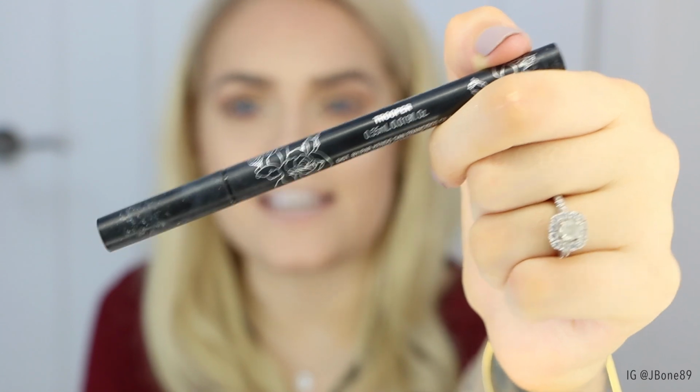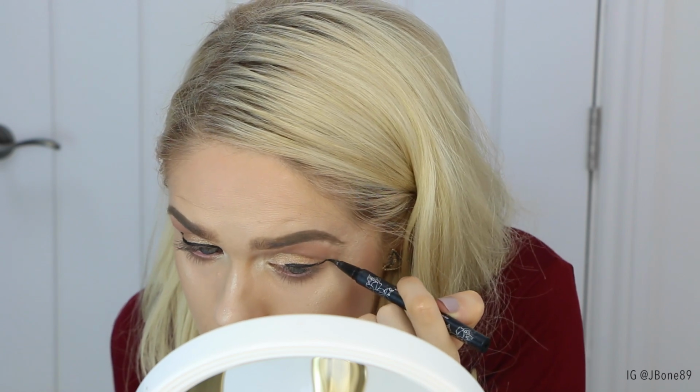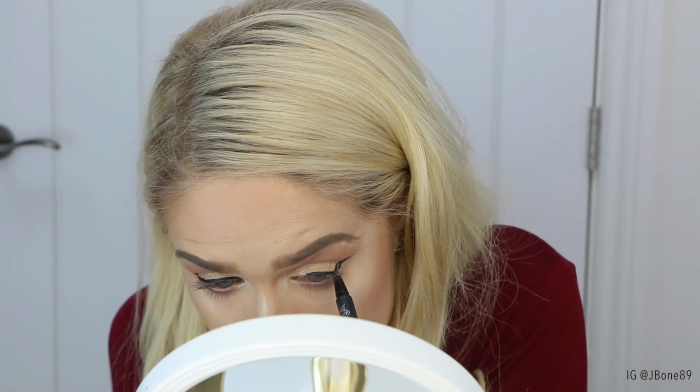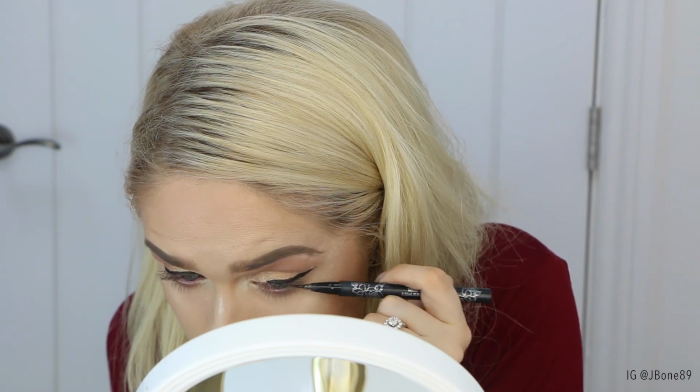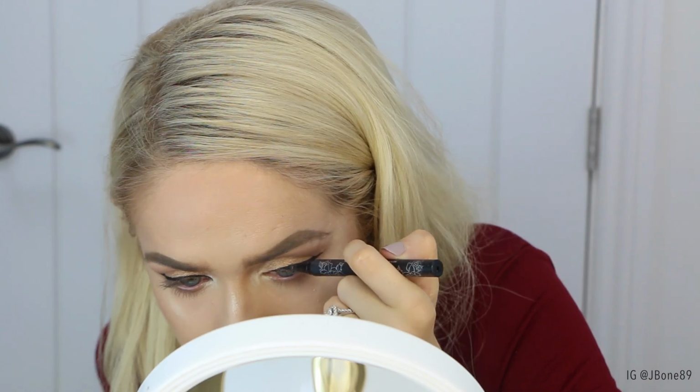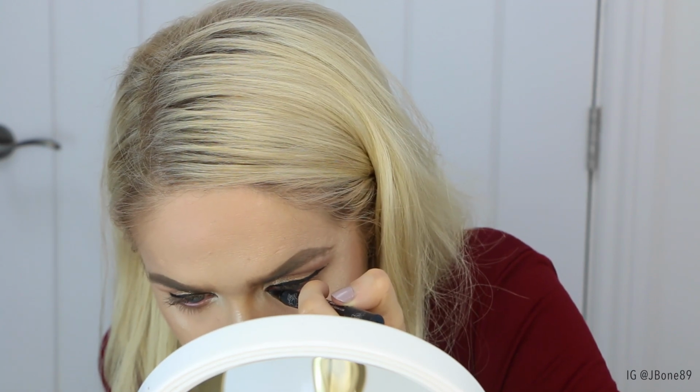Now I'm going to be using the Kat Von D tattoo liner to give myself a little bit of a wing. Sometimes I just do this look by just adding mascara and not adding liquid eyeliner, but today I feel like doing it. I mix it up really, like this has just been my everyday look whether I use eyeliner or not. So this eye didn't really go to plan with the eyeliner, but that's life with eyeliner. I'm now going to put mascara on.